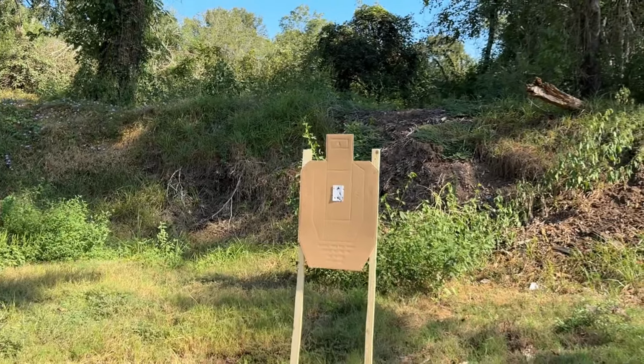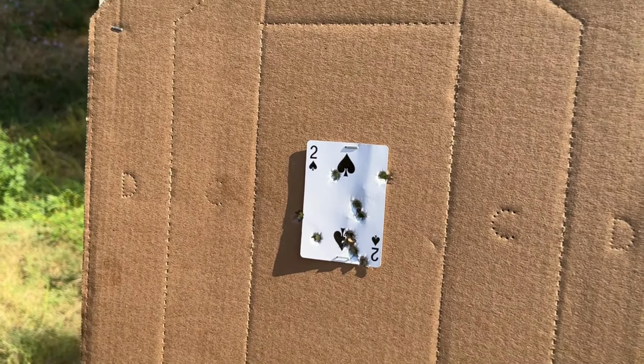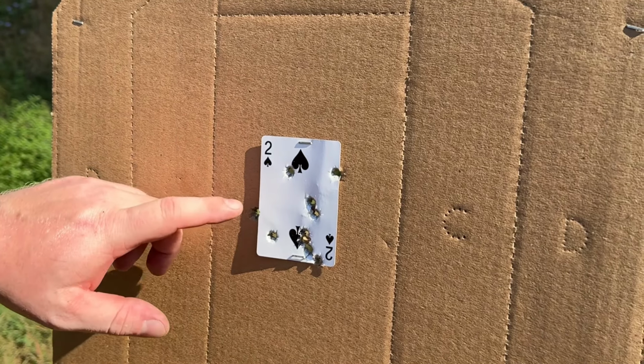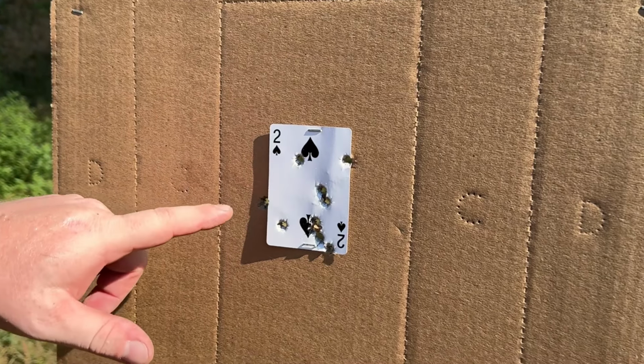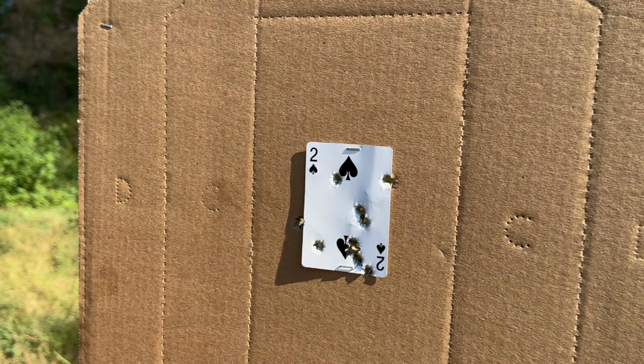I feel like I can shoot this faster, but I'm also, I left the marker. I'm also a lot more familiar with this barrel. So with 1 out, I feel like I can shoot this faster. I feel like this is a pretty solid grouping at 10 yards.